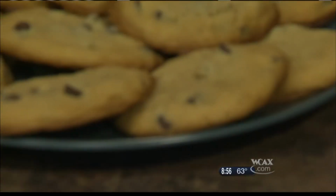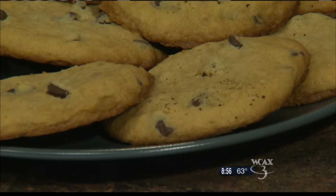Learning the science of baking to create your perfect cookie. Are you guys hungry yet? Oh, I can just smell these cookies right here.